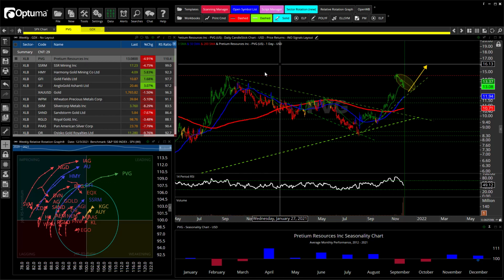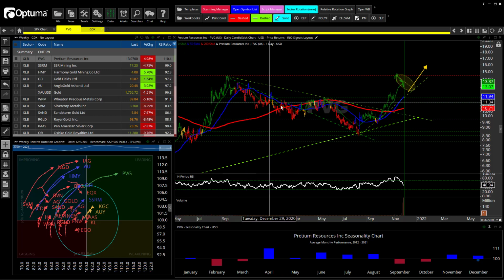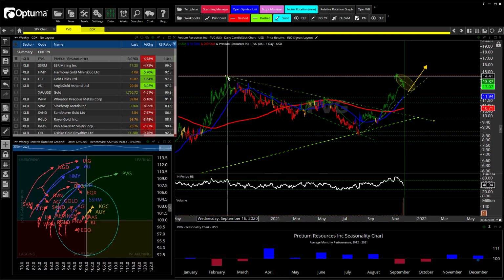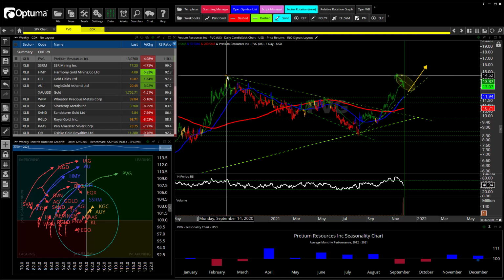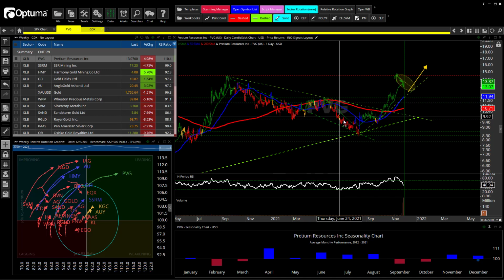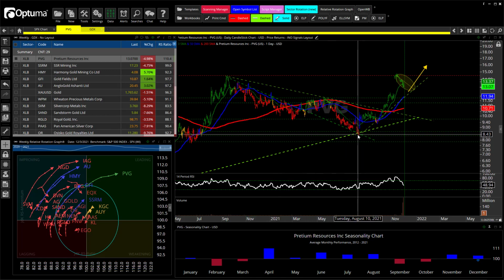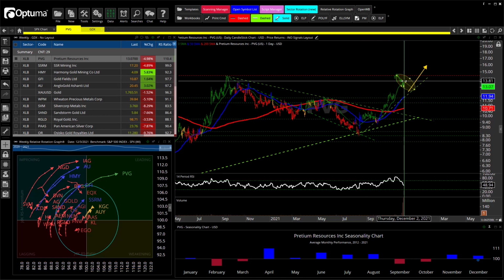And this is a daily price chart dated back through about May of last year, essentially from where gold peaked sometime in August. Pretium Resources peaked just a little bit about a month later, and then has been in a long consolidation. Now, this consolidation does not look like a triangle, but this consolidation does appear to be effectively over, and a new impulsive uptrend has formed in Pretium Resources.